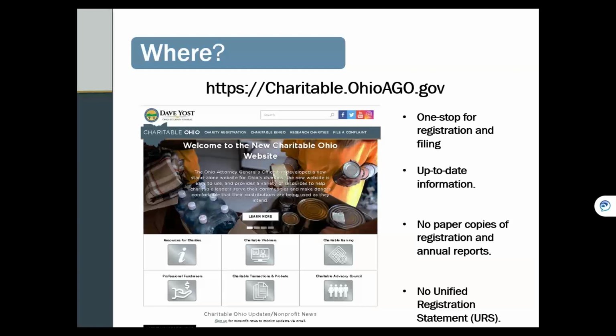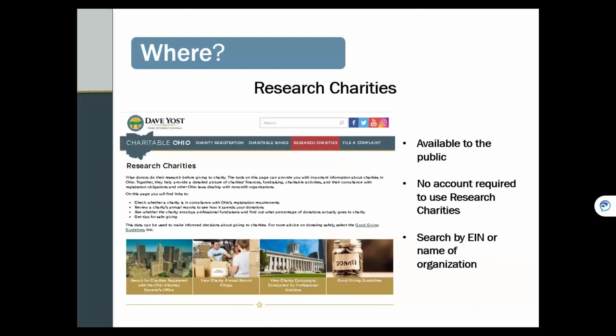If you have been filing for years, don't worry, the filing screens look exactly the same. The only difference is how you get there. When you get to the website, you have several options. If you do not have a user account, you can still check the status of an organization through our Research Charities page. Research Charities is one of the options on the gray Charitable Ohio bar across the top of the page. This is a special feature available to everyone. An account is not required to check the status of an organization.